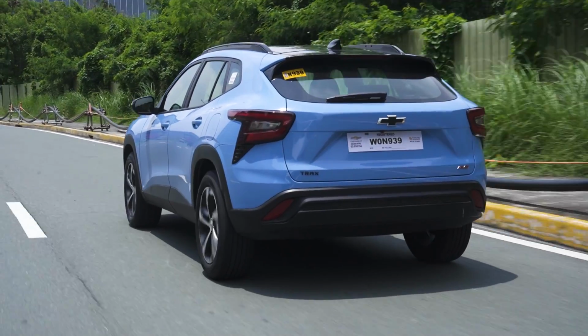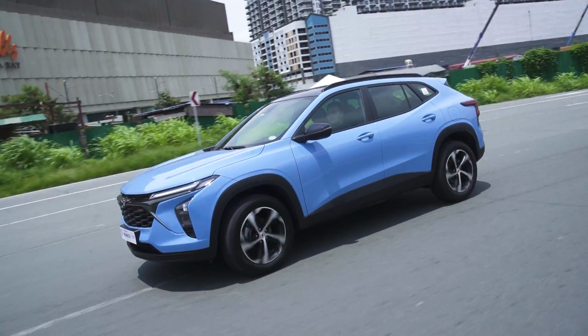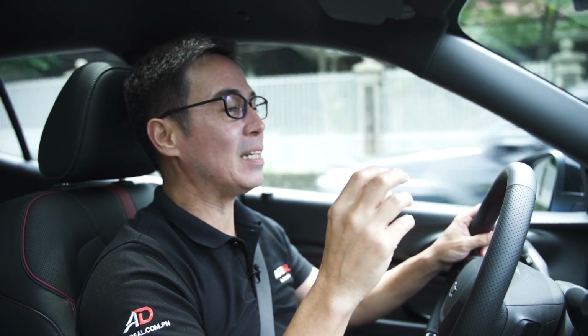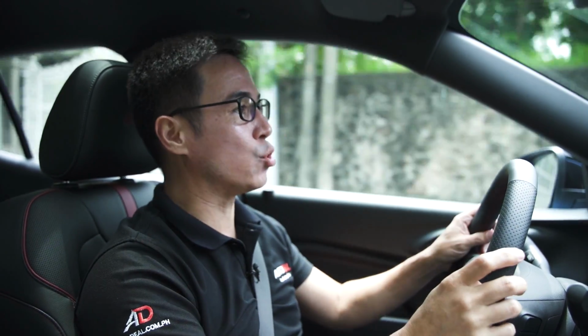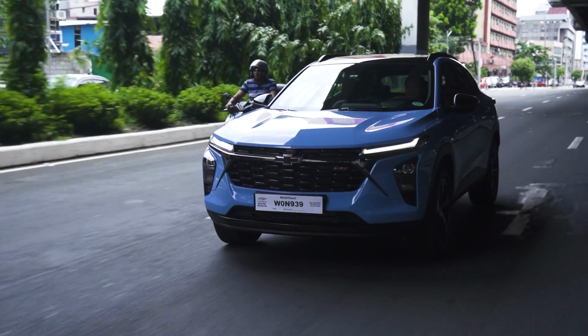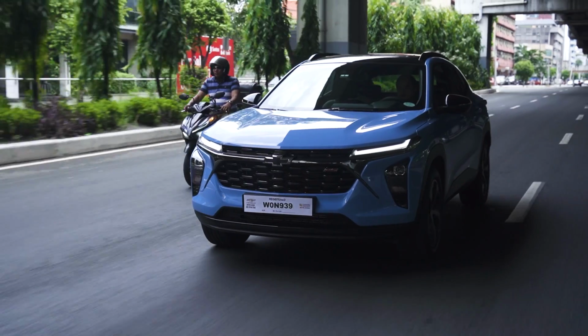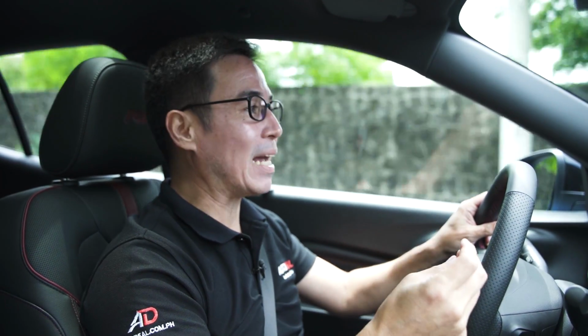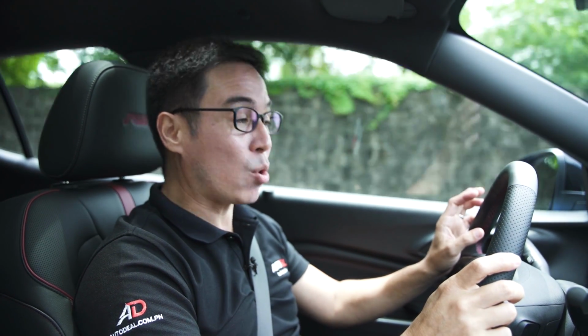Now, I made mention that it is an e-turbo. I don't know if anybody's ever heard that before, but essentially it is an electronically assisted turbo, which means that electricity helps spool it much, much faster. In turn, there is barely any turbo lag. The acceleration is quite immediate, actually. It's quite peppy, and it's a very, very good engine.